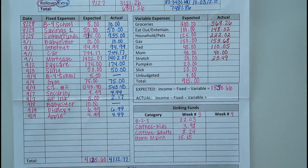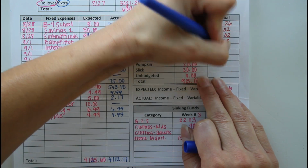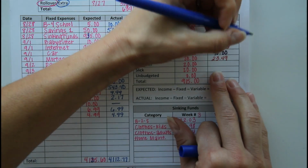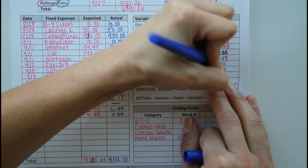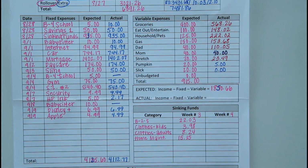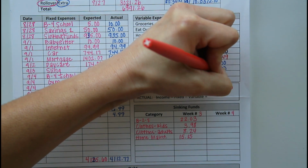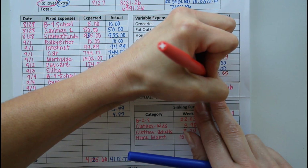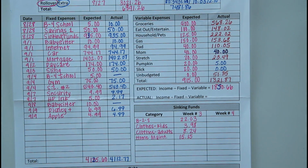And then my oldest, he spent $23.49. Actually, I was not over budget, so I'll put this in blue. There we go. I got just a little too excited with my red pen. And see, my daughter, she spent $5. She was not over budget. My son was $0. Unbudgeted, we spent $51.35. Total, we spent $1,321.87 on variable expenses.